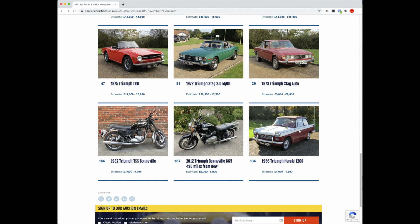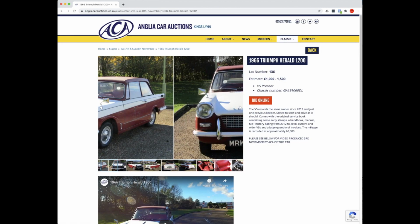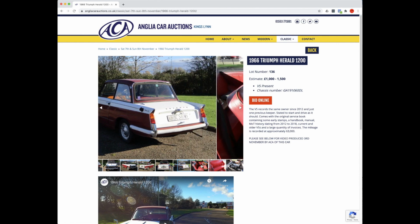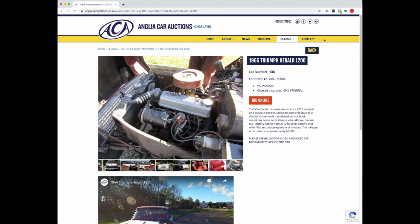So there we go. There's a 1200. So this was my original car that I first learned to drive in. There's a video there again if you want to watch that. So just go online and check out their website and have a look. And if any of the cars there take your fancy, I'm sure you'll be up there wanting to bid. But anyway, there we are.